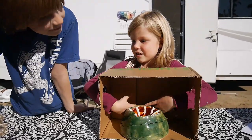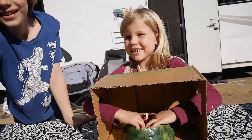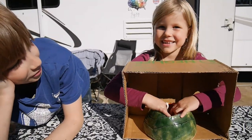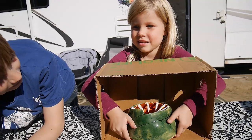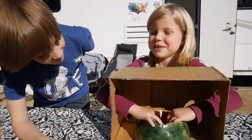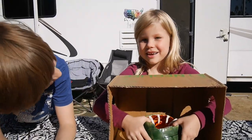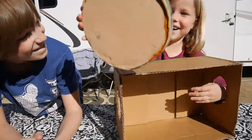Something alive. No. Something alive. Is it something that Christopher made? No. Is it a Demogorgon? Oh, close. Very good guess. Wait. First, name it. What do you think it is? A Demogorgon. Made of what? Clay. How do you all know? Be careful.